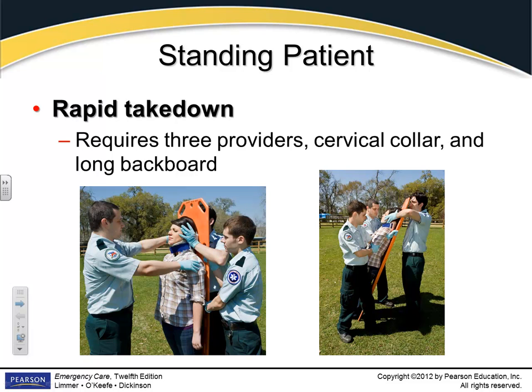You want to bring the board up behind them. Somebody's going to hold the head. Somebody's going to see how they're holding under the arms. You've got one under each arm, and you're going to lay the board down and hold them on it and then secure it.